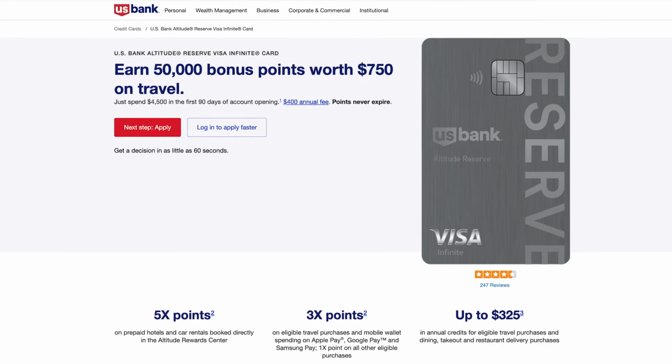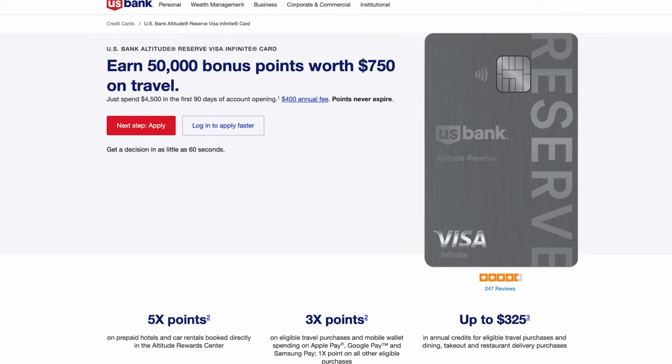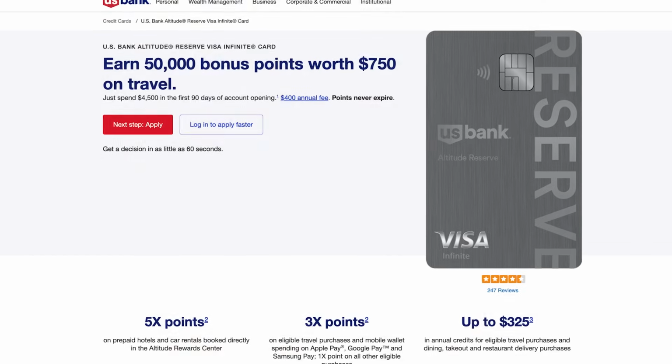Now, over the past year, I've been gardening my credit report to get under Chase 5/24. But even though that was the original plan, I decided mid-year that I'd rather get the US Bank Altitude Reserve Card instead, and since I had been gardening this whole time, this presented a perfect opportunity to change my credit card portfolio strategy to get this card.